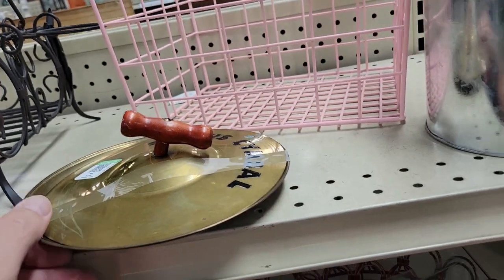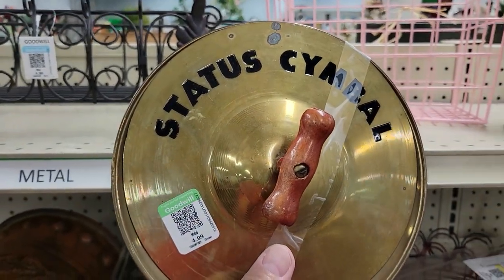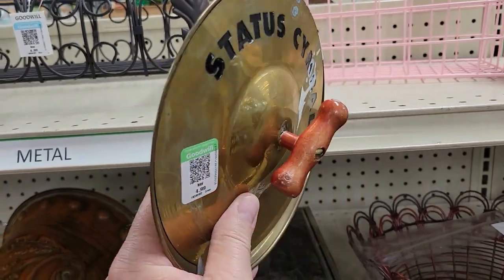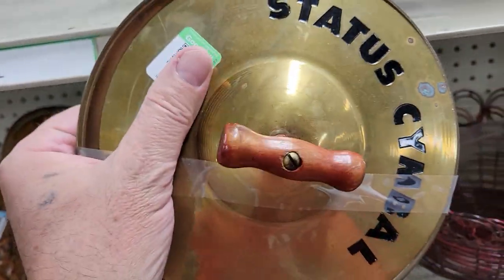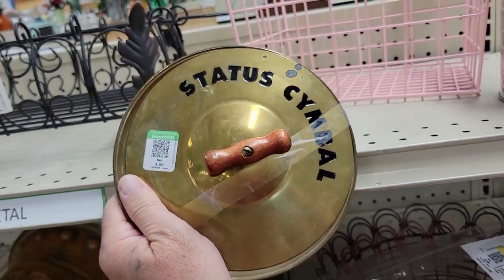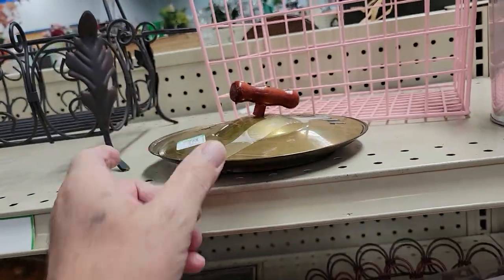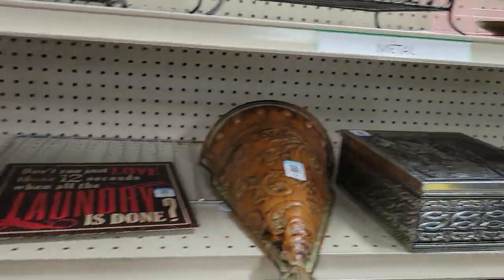Okay guys, I'm still out here at my, I guess Sarasota 301 Goodwill. And this is a status symbol. I guess you clang it, and you hang it on the wall. God, that would drive me crazy. But worth a little picture, and you guys want $5. Not for me, but interesting. Looks like it's probably 50s or maybe 60s. Off I go.